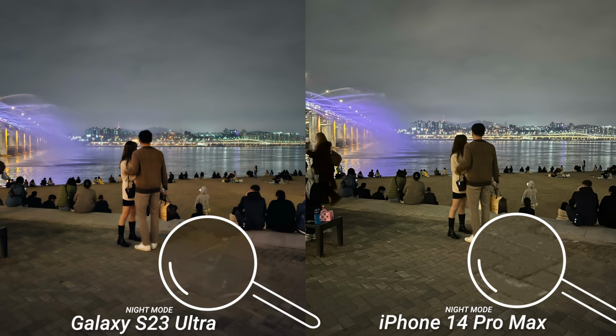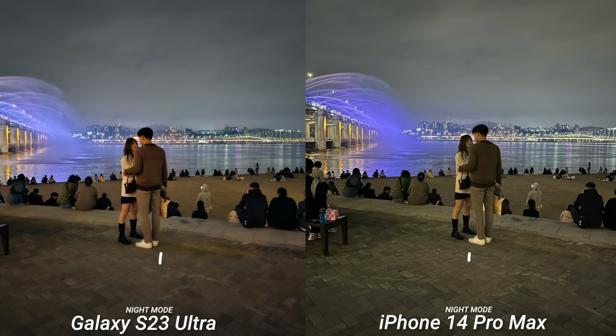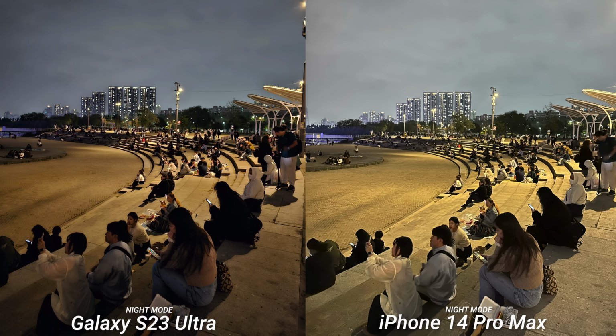Look at how soft the bricks are here again on the ground. I took this image again just to make sure it wasn't me, but the same results on the second shot as well. On some of the shots, I actually like this softer look without the heavy sharpening. Like on this one, it looks really good.